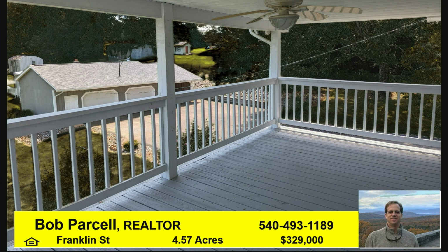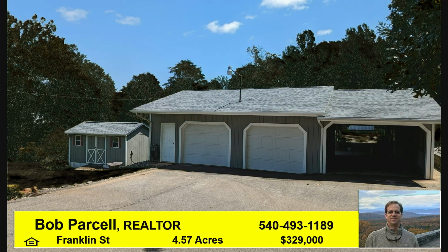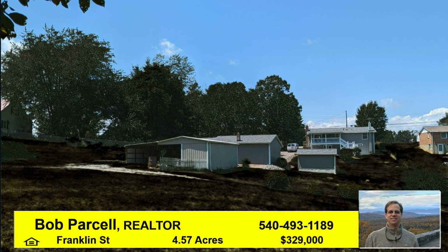Really like this feature here. You come out of the dining area, it's a nice covered rear deck, which means you have a dry patio underneath. There you see the nice detached 3-car garage. Other updates include a roof and gutters on the house and storage shed and garage. So in addition to the 3-car garage and nice storage shed to the left, there's a workshop through that open door on the right. Here's a good view of the back of what I was referring to.